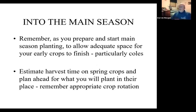Then we're talking about the transition as we get into the main season. And a couple of things. It's easy to get super gung-ho about doing this off-season gardening and realize at the end of April or first part of May that you didn't leave enough space for the things you're planning on planting for the summer. So take the time to plan ahead as you're doing this early season gardening. Same thing with overwinter gardening. Give yourself the space you're going to need, and think about your layout.